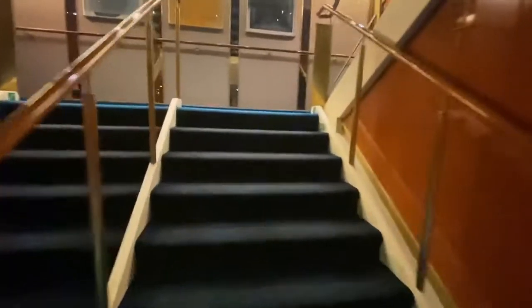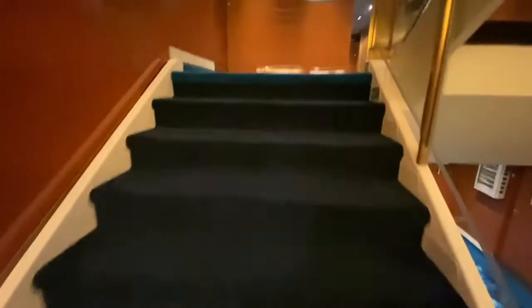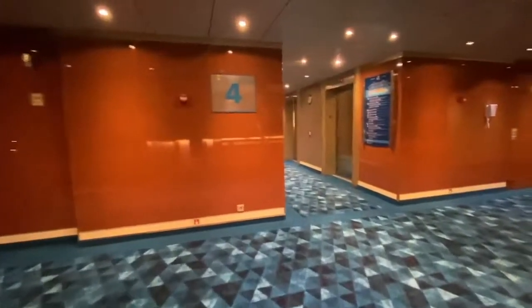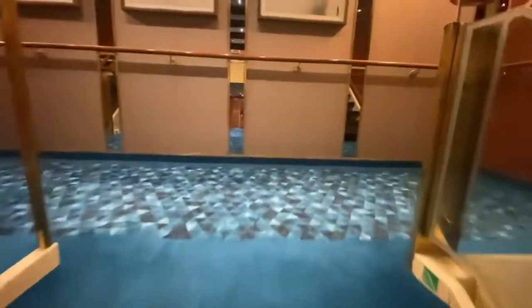You'll note that there are hours posted on the door. It was typically open a couple of hours in the morning and a couple of hours in the late afternoon or evening each day. Now we're going to head up the stairs. We're going to pass by deck 4, only because there are just staterooms on deck 4, and continue on up to deck 5.